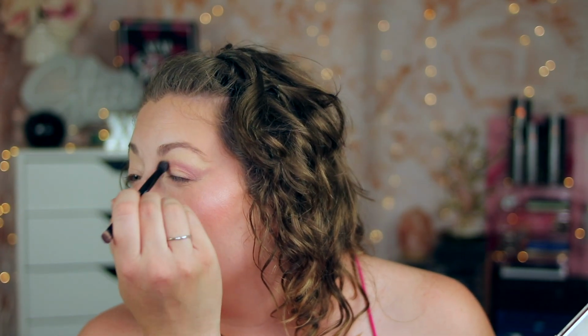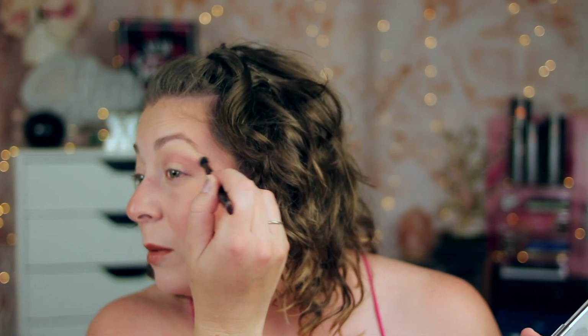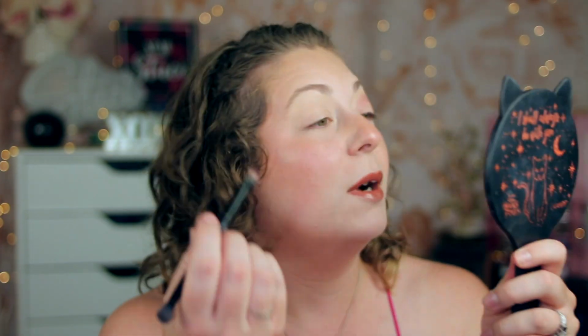And then I'm going to go in and blend, because I want to see how these cream shadows work. This is one of the cream shadows that stained really bad. And then I'm just taking that fluffy end and we're just going to pack it on the outer corner too, just a little bit. Just flip the brush over and add that to the crease. But I don't want to do too much because it really did stain my lid.